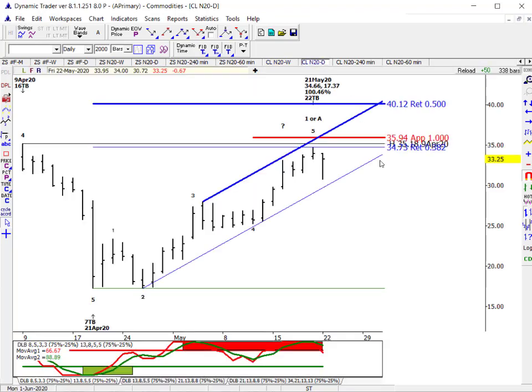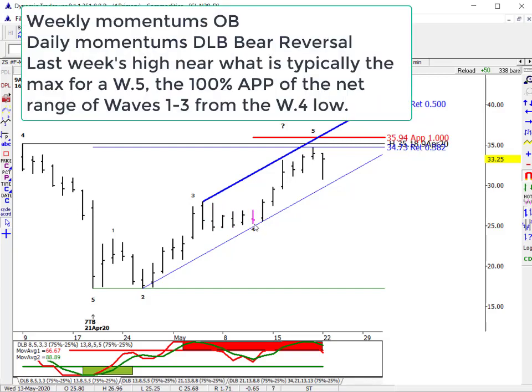crude oil. This is the daily data, and coming up off of the April 21st low, possible 1, 2, 3, 4, and why do I think we're probably in a wave 5 high and a weekly high, besides the weekly momentum's being dual look back overbought? Well, it's this 5-wave advance and not too far above last week's high, 35.94 on the June contract, the July contract. That's the 100% alternate price projection of the net range of waves 1 through 3 from this contracting wave 4 correction, wave 4 low.